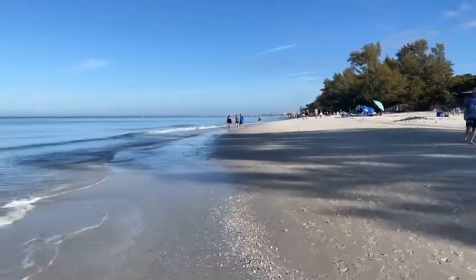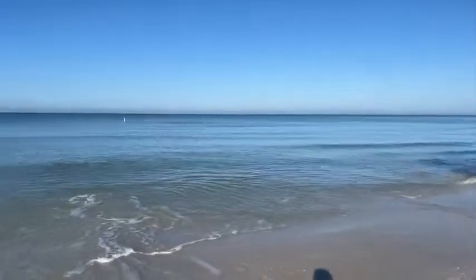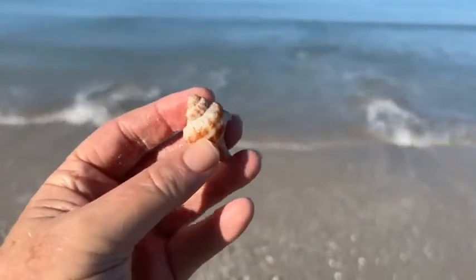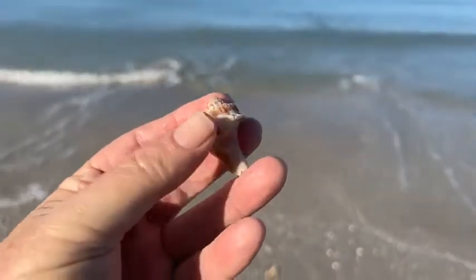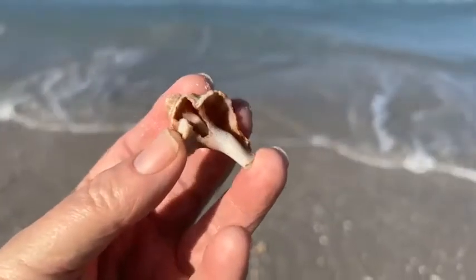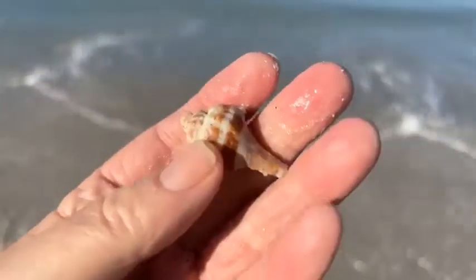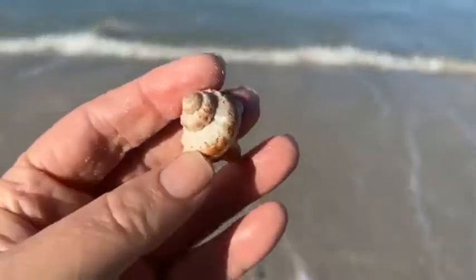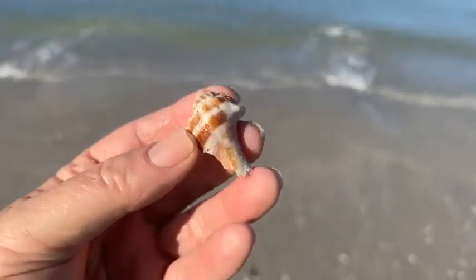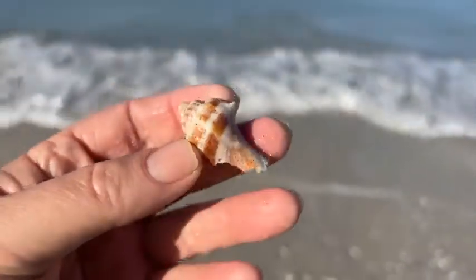I just picked up a kind of a neat looking shell here. It's cut in half. It's one of my favorite shells. I love them. This is the crown conch. This is what's left of a king's crown or crown conch. Beautiful colors. This one's cut open. You can see the chambers inside. I love these crown conchs. That's the one shell that I really would like to find a nice big awesome specimen of. So one thing I don't have in my shell collection, a big crown conch.